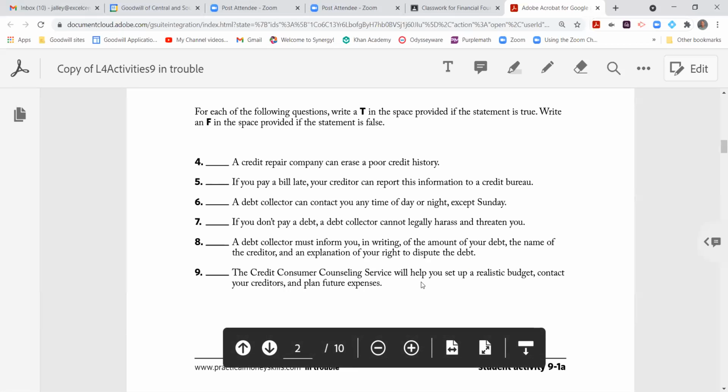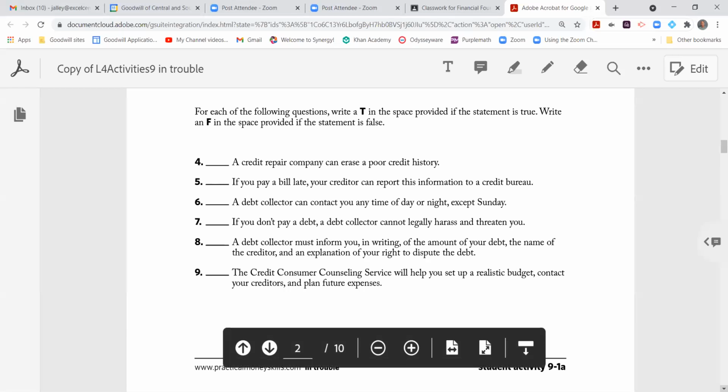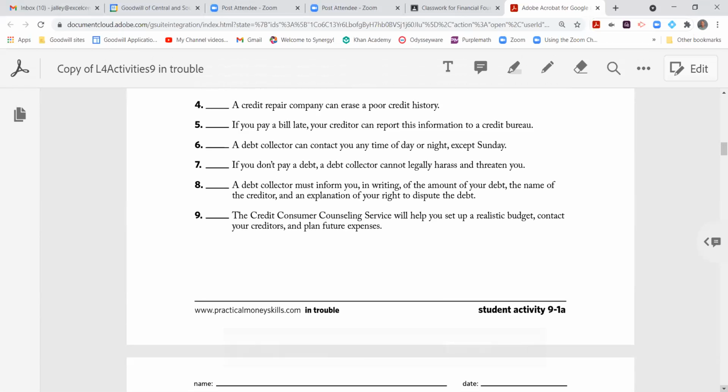Credit Consumer Counseling Service will help you set up a realistic budget, contact your creditors, and plan future expenses. That is a not-for-profit. I don't know if it's still called the same thing, but there are legitimate companies out there that can help you do that. But they're probably on the internet as a .org. That's one potential clue that they are a not-for-profit. They are there to provide a service and not to make money off of your trouble.